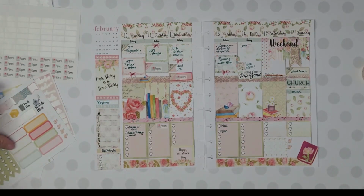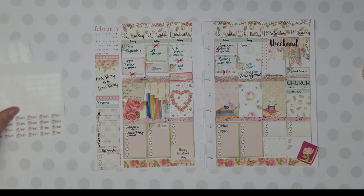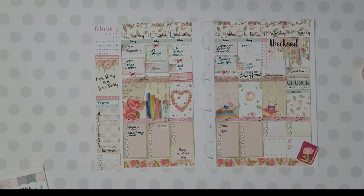Perfect, perfect. So this is Love Story. Like I said, it's in some limited quantities in the shop, but I might just bring it back with a little bit of a reformat for later in the year, just as like an anniversary or a wedding spread, because I think it could really work well for those too.